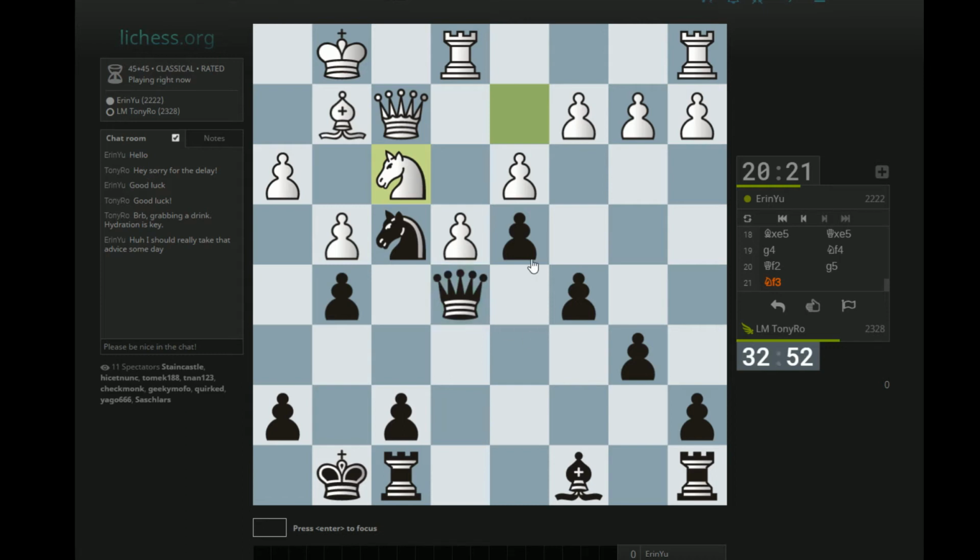Okay, and if he goes e5 in this position, again, I think just bishop b7 now. And I actually think e5, bishop b7 favors black quite a bit, because otherwise my bishop is sort of crappy until I can play h5. But if he goes e5, bishop b7, then my bishop is very good.